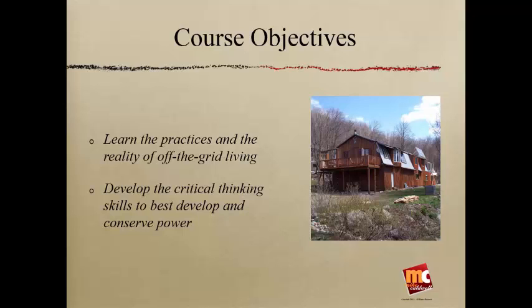And what I also want to accomplish in this course, I want you to develop the critical thinking skills to best develop and conserve power. So I don't want you to follow what I did as a blueprint. I don't want you to do exactly what I did, because your setup is going to be different than mine. So the whole point of this course is to give you the critical thinking skills to say, okay, Mike's got a solar array this big, but because I live in an area that's more south, we get more sun, I don't need an array that big.